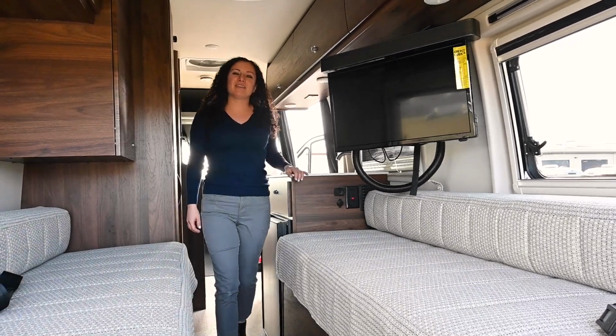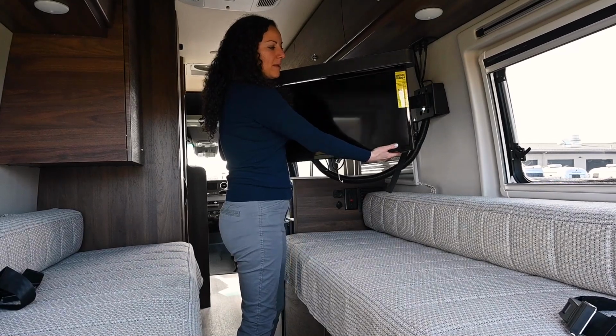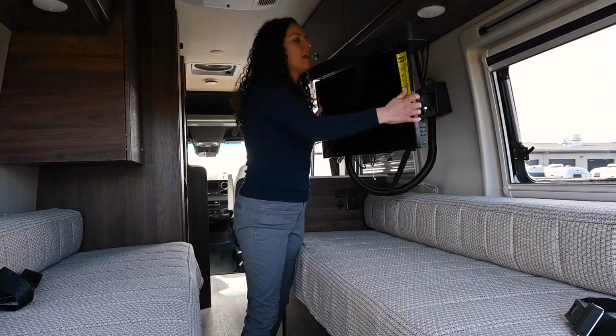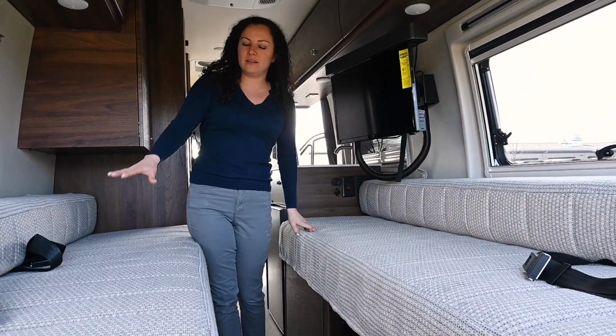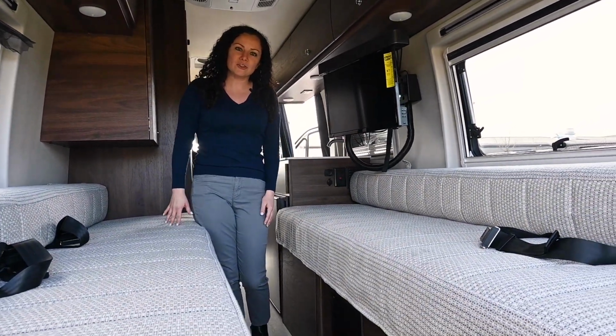Moving to the back of the RV, here you have your TV that is on a swiveling mount, so you could pretty much watch TV from anywhere in your RV. And you also have your Bluetooth soundbar. Now you have your two benches. You have two seatbelts on this bench and another seatbelt on the other bench, so you could bring a total of 6 passengers with you.